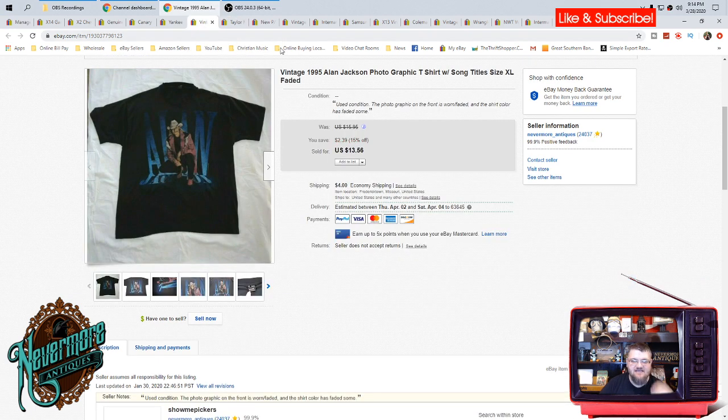Here's an Alan Jackson concert t-shirt. I sold it for $13.56 with $4 shipping. I had, I believe, $1.50 in this shirt. I bought it on half off day at Goodwill.